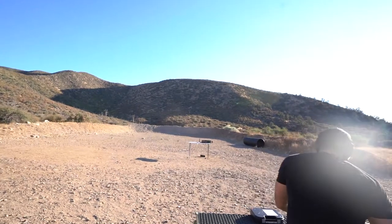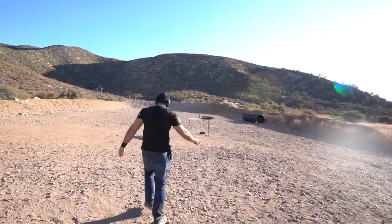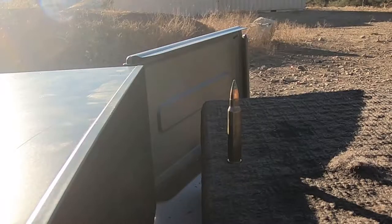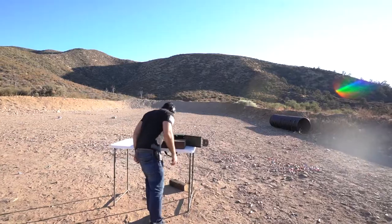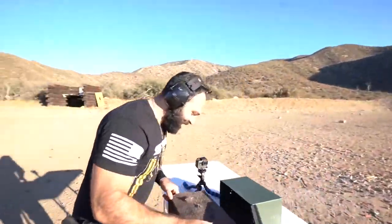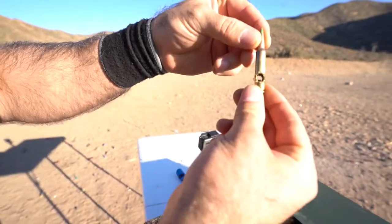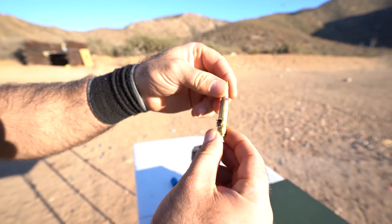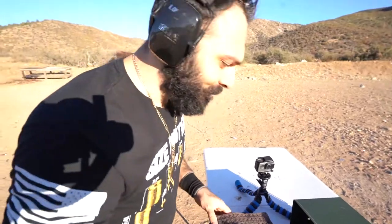Marksmanship. Weapon is clear. Do we have the jacket? Not the jacket. Yes, we do. This plan is actually working, huh? Again, the projectile is in place. A clean in and out hole right there. Unburnt powder. Stop the GoPro.